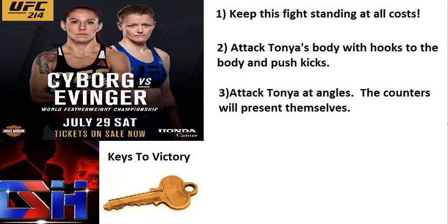Okay, step 3. Cyborg needs to attack Tonya Evinger at angles. If she does this successfully, the counters will present themselves. Tonya Evinger is not the fastest fighter on the feet. Cyborg can really exploit this, and Tonya Evinger will have a hard time dealing with Cyborg coming from angles. That's one thing that Cyborg has that a lot of fighters don't have. She can attack you at odd angles.